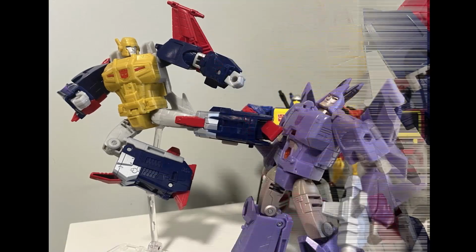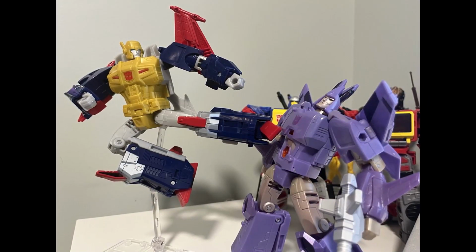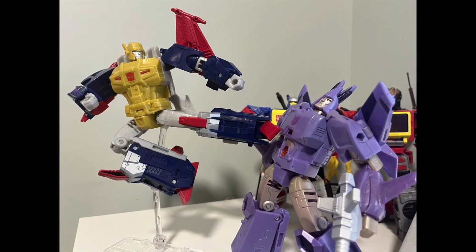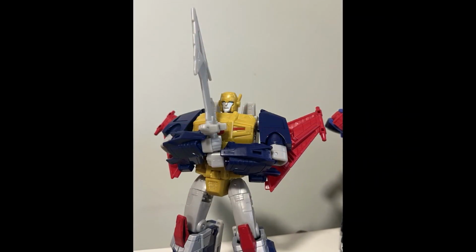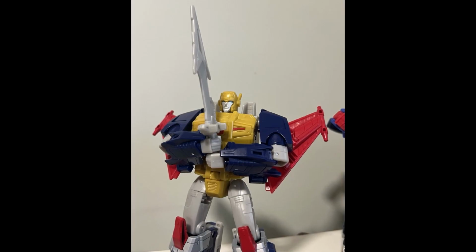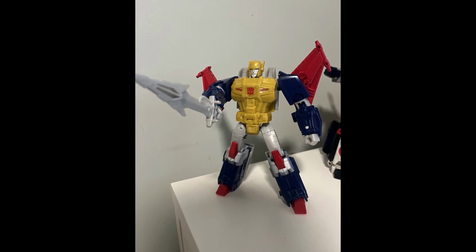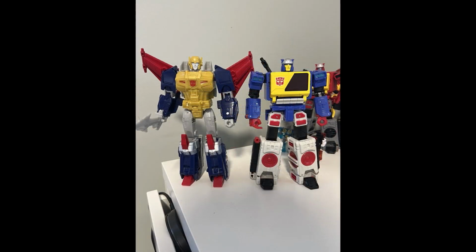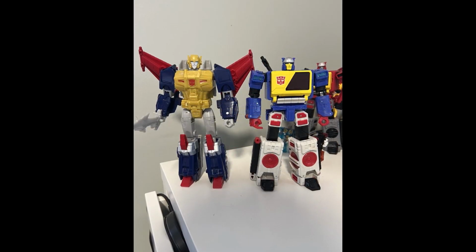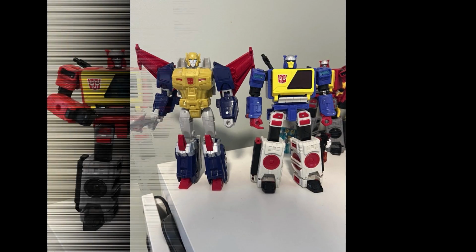And here he is giving a swift kick to Studio Series 86 Cyclonus. You know, third party's going to give us some more weapons. Definitely give us a better sword than that, of course. Third party, they're going to come through. But yeah, who cares, okay? The damn toy looks good. The damn toy looks good. You know what I'm saying? They just look good. This is it. And the colors are just right. That's how he's supposed to look.